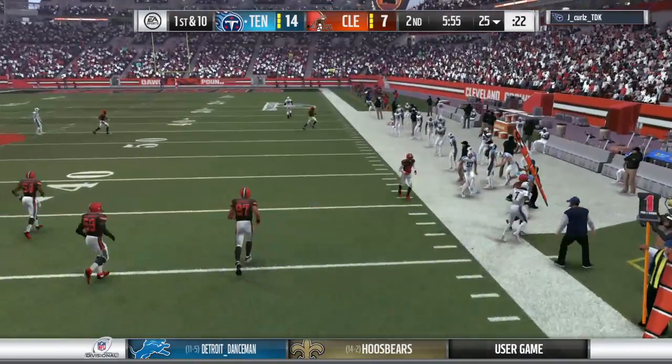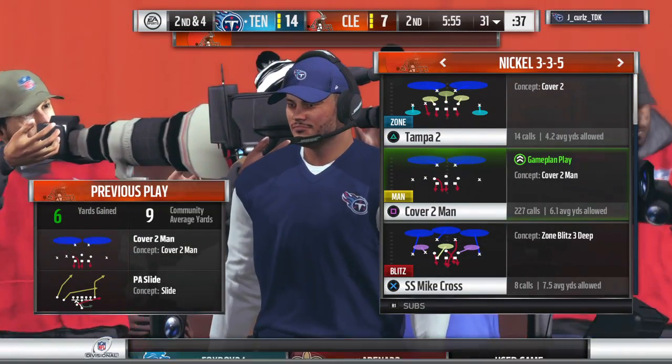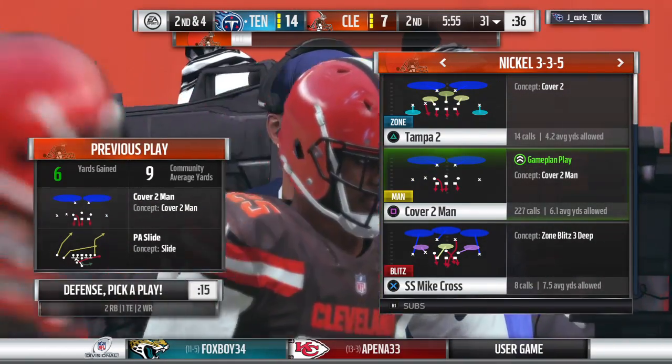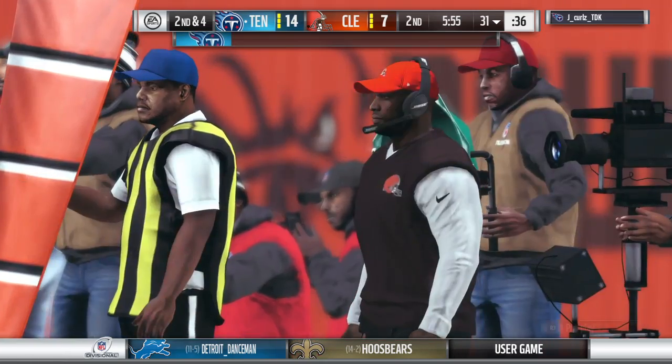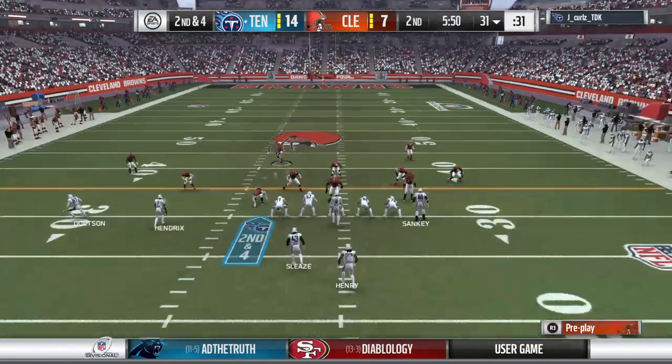Flush to his right, and he finds a man on the crossing route. A gain of 6 there on first. Brandon, so many times we see the crossing route start as a quick hitter, but in this play, he had time in the pocket and waited for him to clear going across.